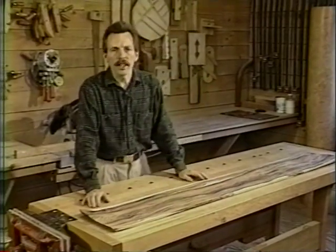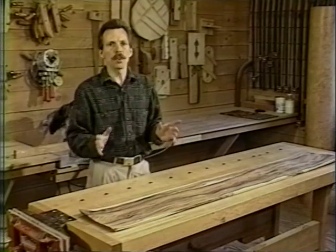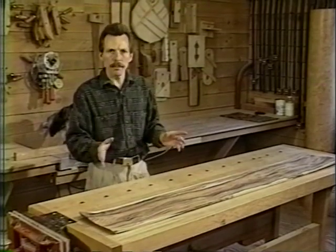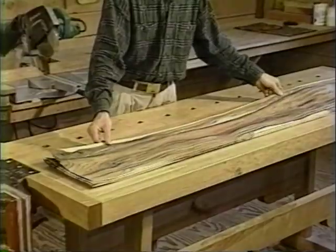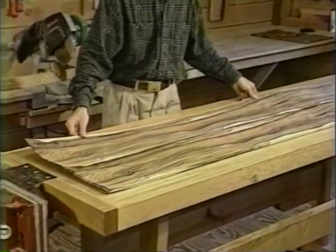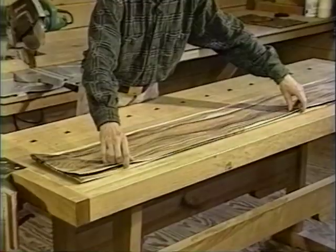Before we go any further, I need to talk about matching and sequencing. There are basically two ways to match veneer. Slip, which is laying the veneer side by side, like this, which gives you what I call the board look, similar to glued up solid boards. The other way is book matched.